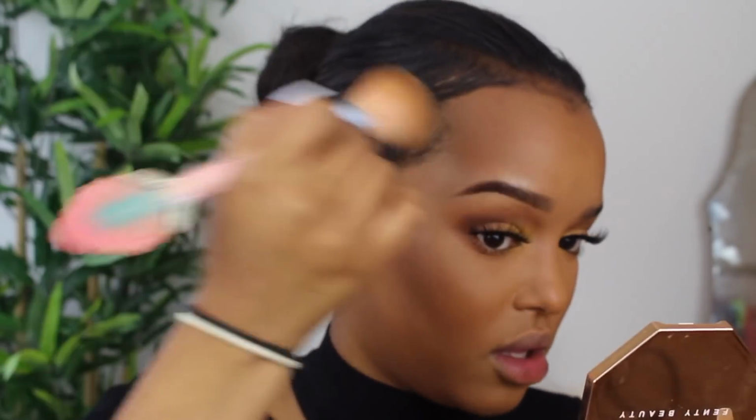I know for some deeper skin tone girls, they just didn't really have their shade. Their shade looked more like a blush than a bronzer. I don't know if they purposely did that to make it look like a blush, like a flush of colour. But yeah, that's all I noticed really.